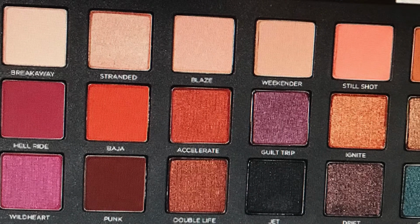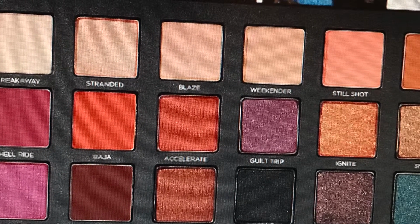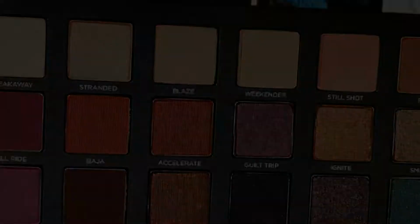And another palette I've been eyeing for a while is the Urban Decay Born to Run palette. Now, it came out way back, I think, in June, maybe. And it retails for $49. Here's a shot of the Born to Run palette. As you can see, the colors are beautiful. I haven't purchased it yet, but I definitely want to because there are some shades in there that I really want to play with.